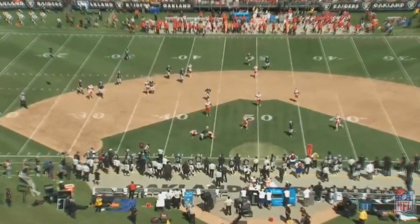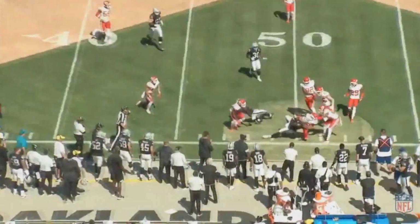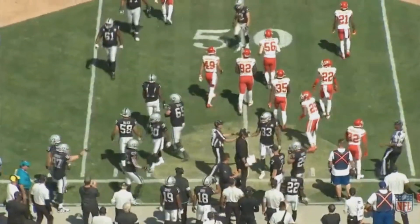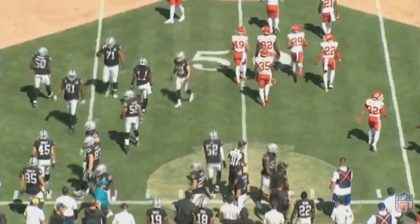And also, of course, making a couple guys miss. That's always nice, too. You know, when you can not only get the check down and show good patience, but then have a good physical play and get even more open. That's what you like to see.